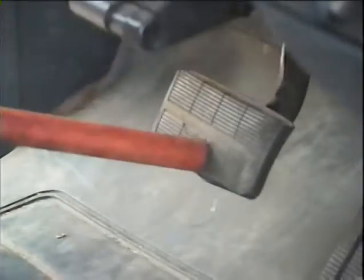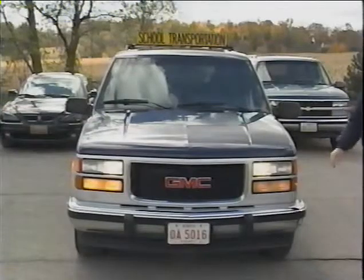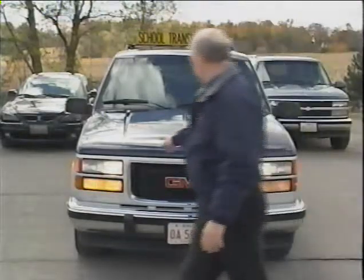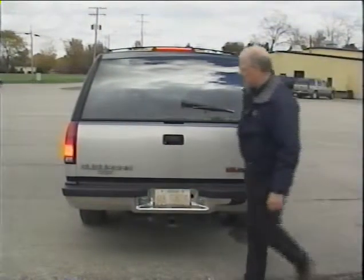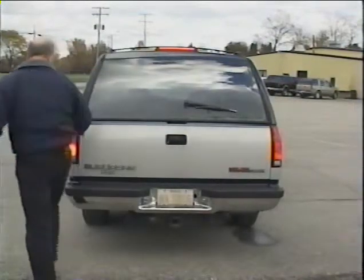Hold down the brake pedal. Check the high beam headlights and right turn signal on the front of the van. On the rear of the van, check the right turn signal and the brake lights for proper operation. Now this should complete your pre-inspection. Report any and all defects in writing to the appropriate person and keep 1 copy for yourself.